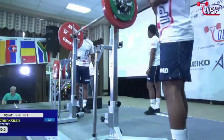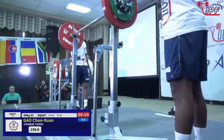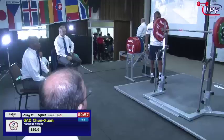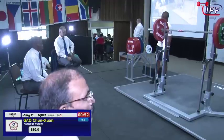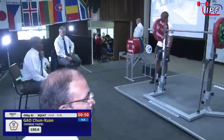And the bar is loaded at 150 kilograms. And this is probably the toughest squat of the whole competition. First lifter of the day, of the competition. The nerves must be rattled.